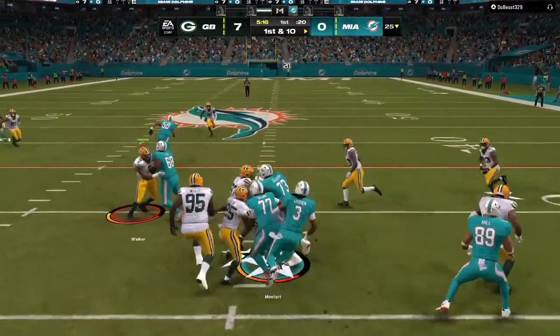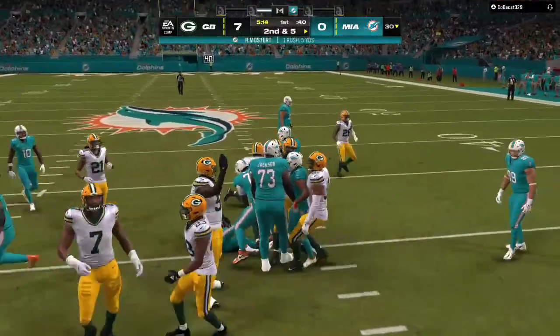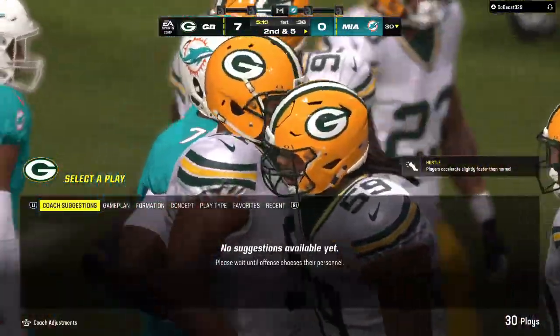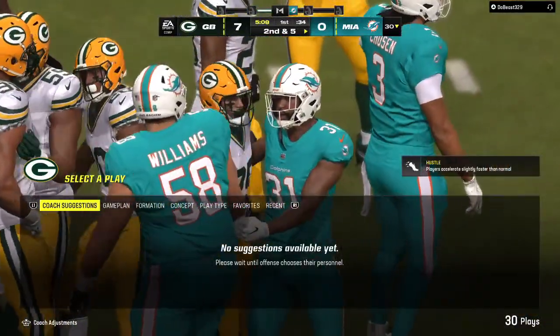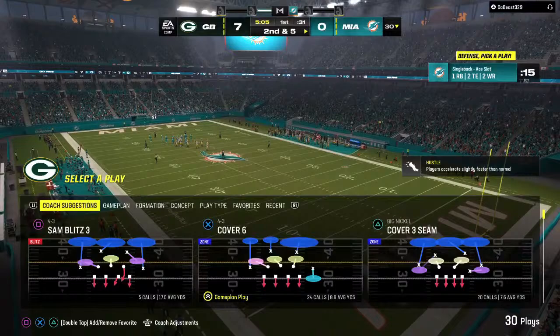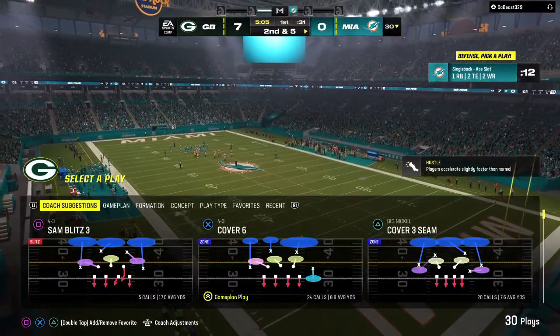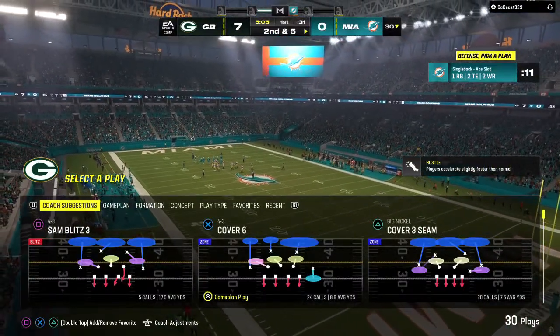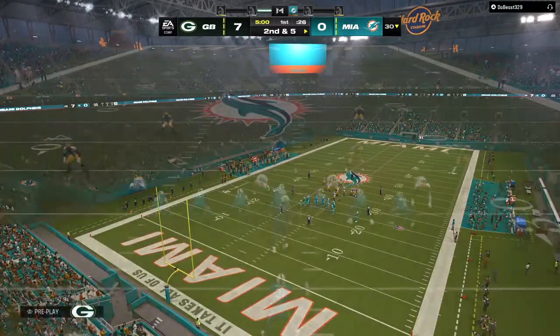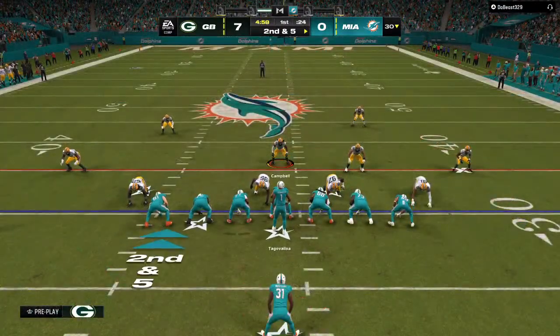They'll run here with Raheem Mostert. Yeah, this will be a gain of 5 as he gets it to the 30. Oh, that was a thing of beauty right there. Look at how quick those blockers fired off the line once the ball was snapped. That was an O-line on a mission, all in sync, and the defense is lucky that play only picked up 5 yards. Ball on the 30. They'll come up with a 2nd and 5.